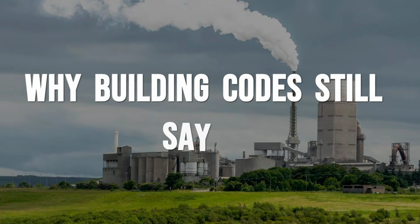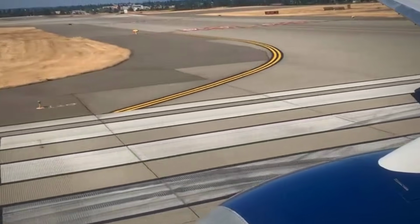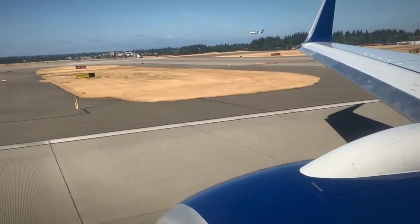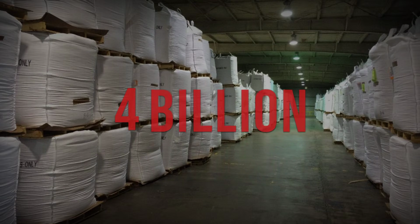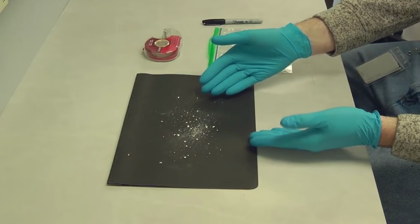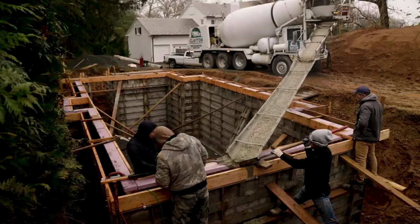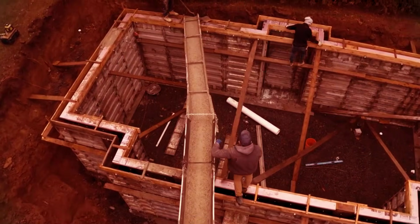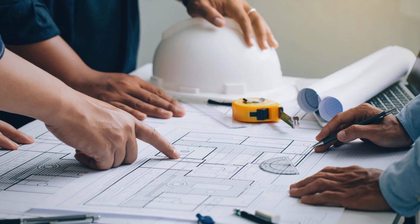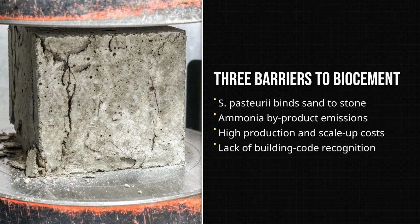Cement production accounts for 8% of global carbon dioxide emissions, more than aviation, more than shipping. 4 billion tons manufactured every year. A bacterium that produces zero emissions, runs at room temperature, and ships as a dry powder should be the most discussed material in construction. It is not. The reason is not conspiracy. It is 3 separate walls standing between the laboratory and the job site.